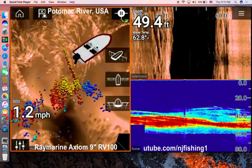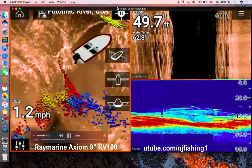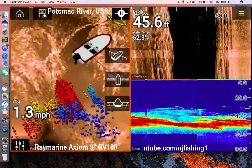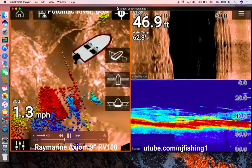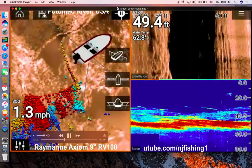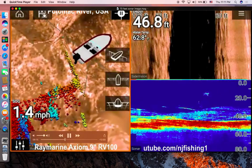So that's a very useful tool when you're on the water. It's just so hard to do that while you're driving, cruising down the river, and also trying to scroll the sonar back, view the history, and adjust the sensitivity to show this. This is 45 feet deep and a lot of water, a lot of fish. You can see that. Whew, this is just an incredible view here.